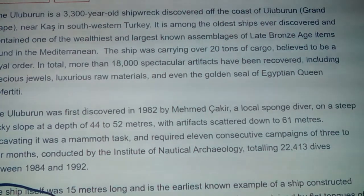The Uluburun was first discovered in 1982 by Mehmet Cakir, who is a local sponge diver, on a steep rocky slope at a depth of about 44 to 52 meters, with artifacts scattered down to 61 meters. Excavating it was a mammoth task and required 11 consecutive campaigns of 3 to 4 months each, conducted by the Institute of Nautical Archaeology, totaling 22,413 dives between 1984 and 1992 to make a full recovery of it.